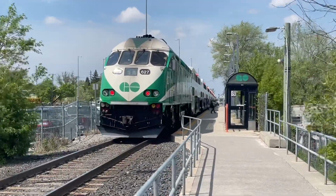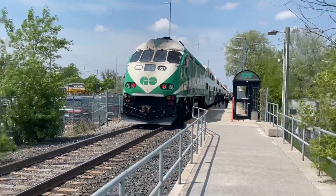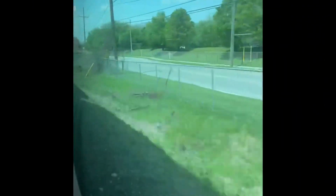Here's some ride footage when the train was coming into Aurora. Aurora. Once again, Aurora will be our final northbound.